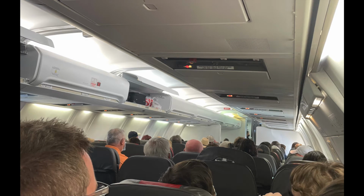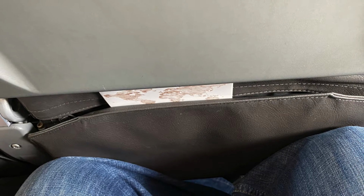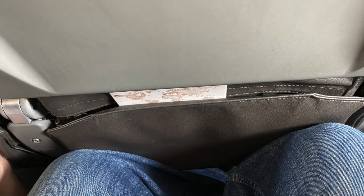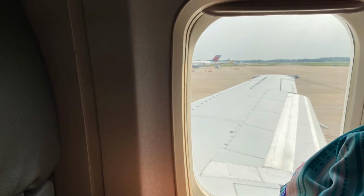The boarding process went very smoothly. They board from the rear of the plane forward. Overall, the crew was kind and courteous. My only issue was legroom. Boy, do they know how to pack a plane. I'm only 5'10", so legroom usually isn't an issue, but for the short flight to Biloxi, it was manageable.